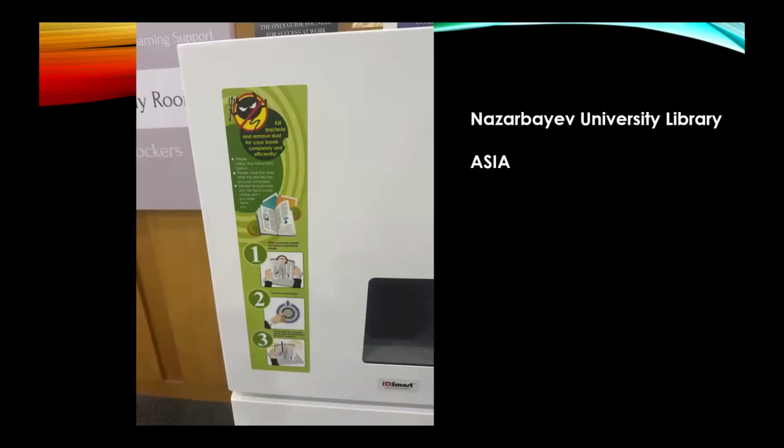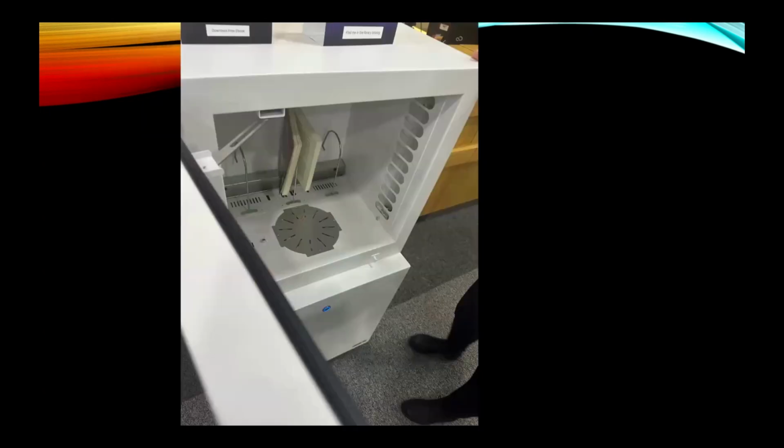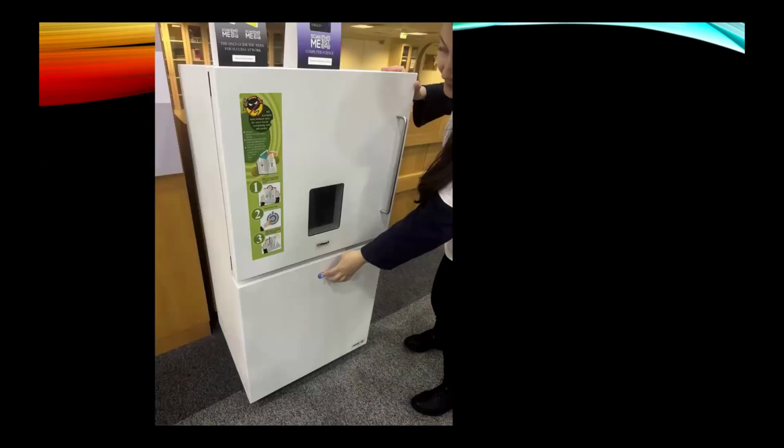In Asia, I wanted to highlight something that is not a program, but it's a product. At Nazarbayev University in Astana, they have this machine that is still like a remnant from the pandemic, and you can clean your book. It's very interesting. You place your book in there, you close the door, you wait for like 50 or 60 seconds, and the book is cleaned.